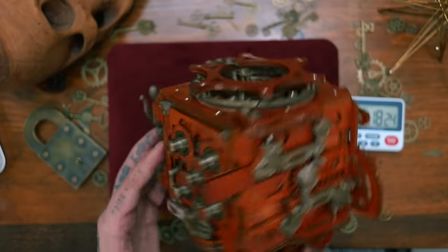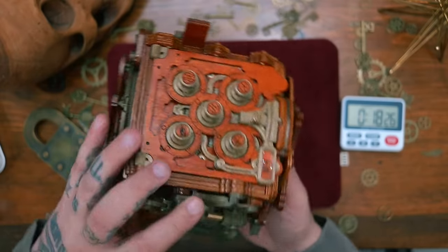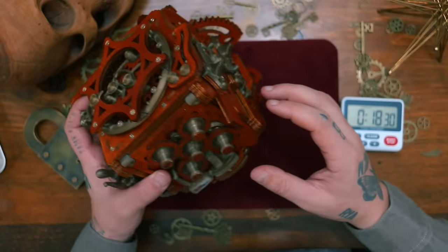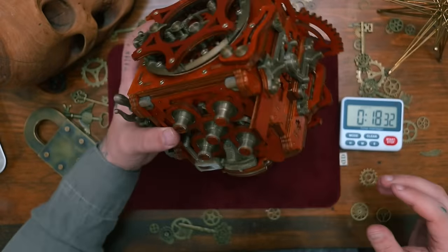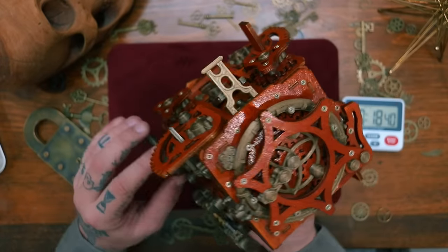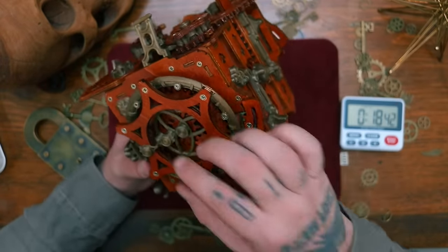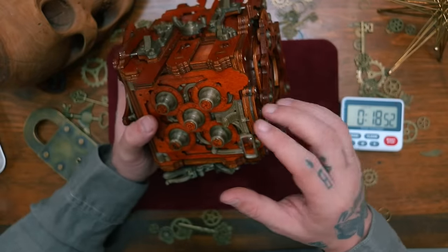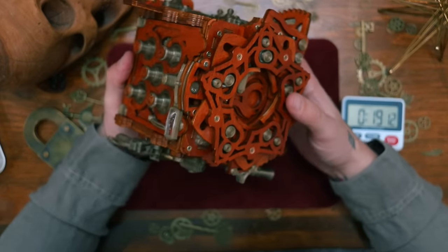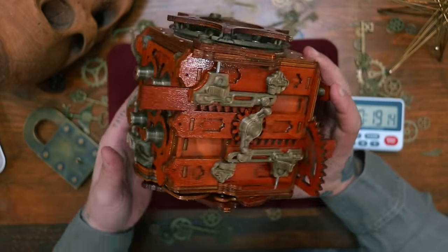Can we just take a second to appreciate the craftsmanship of this thing? This is pretty intense. You know the movie The Time Machine? Or was it The Time Traveler or The Time Machine? I think it's The Time Machine. It kind of looks like a little time machine here. Okay, the only way that this is opening is if I figure out, because there is no clue. Maybe there's gotta be a clue.